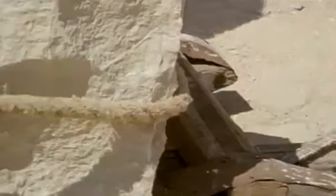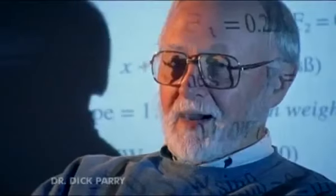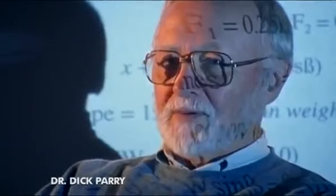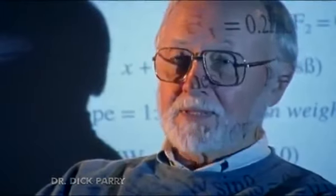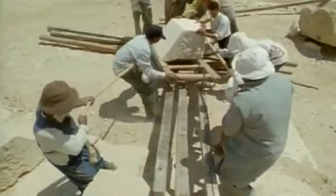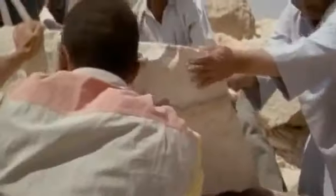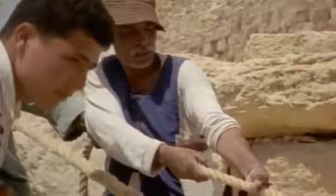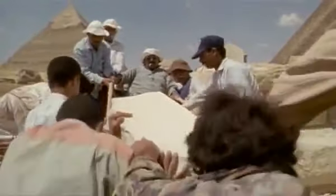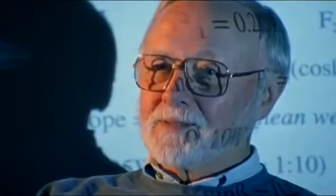Well, I think anyone who's done a little bit of first-year engineering mechanics will realise that sleds are a highly inefficient way of moving any heavy objects because of the problems with friction and problems of manoeuvrability and so on. Anybody who could build pyramids had to be smart, and they could certainly have come up with a better solution. The whole logistics of building the pyramids demanded a high-tech solution.